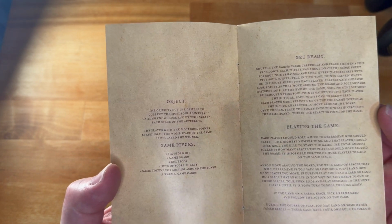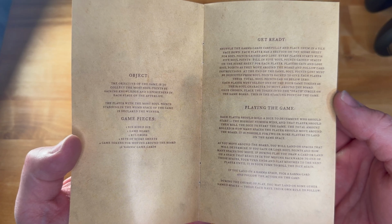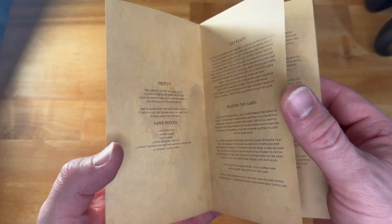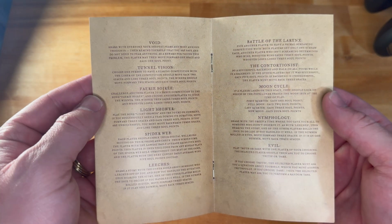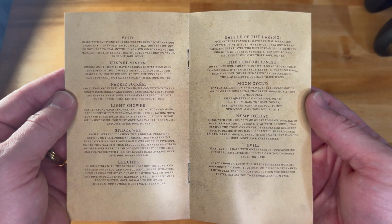All right, now we are going to take a look at the rule book, and last but not least, we're going to go through all of the cards that come with the game, just so you can see what you're up against when playing the game, and that will be about it.